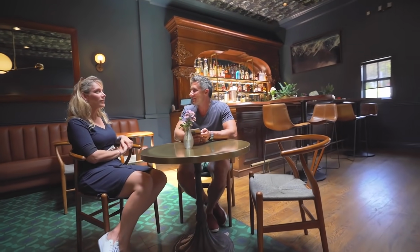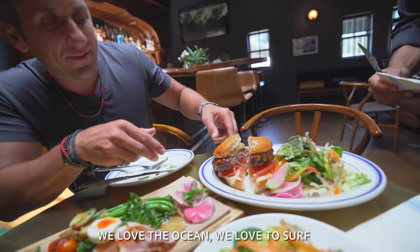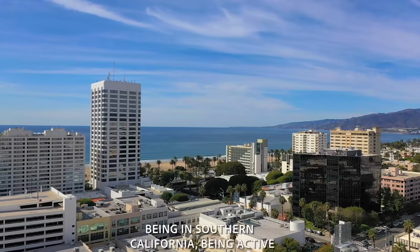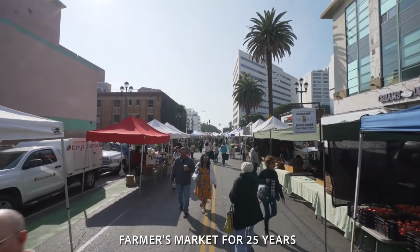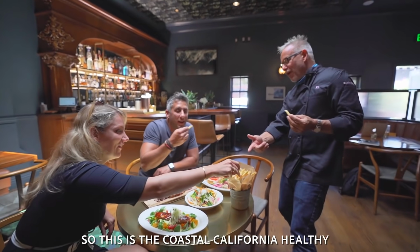It's great. California coastal cuisine. We love the ocean. We love to surf. We love to live the lifestyle that we hope we can bring to our guests, which is just being in Southern California, being active, surfing, swimming, eating healthy. We've been using the Santa Monica Farmers Market for 25 years, sticking with it ever since. So this is the coastal California healthy.